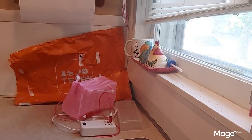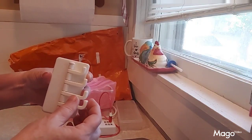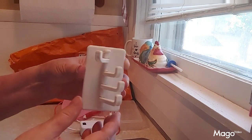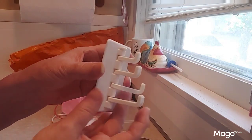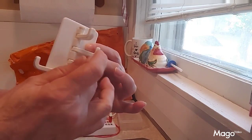Now, the next item is one that I bought for me to use here in my kitchen, and it's called a 4-prong hook. I paid 98 cents for it on a semi-annual sale, and this is what it is. It has these 4 little hooks that rotate independently.